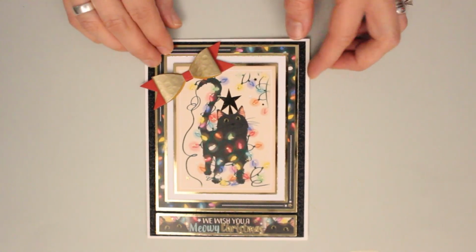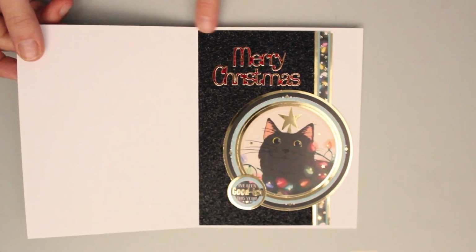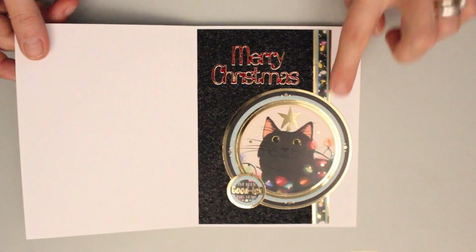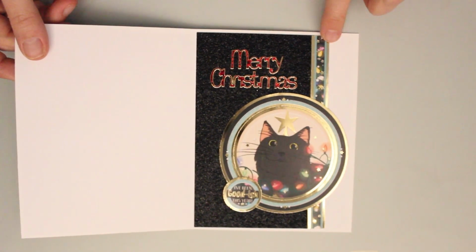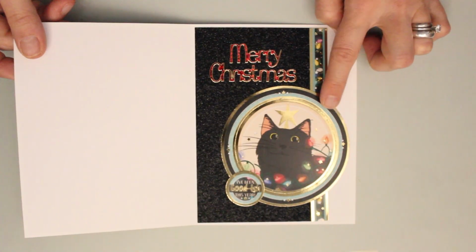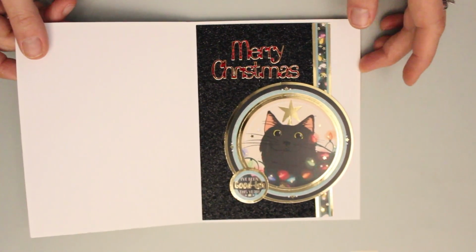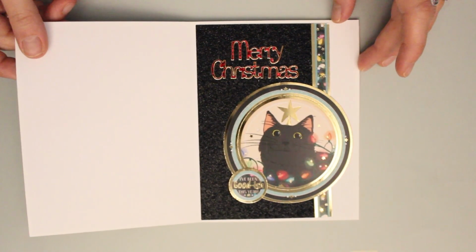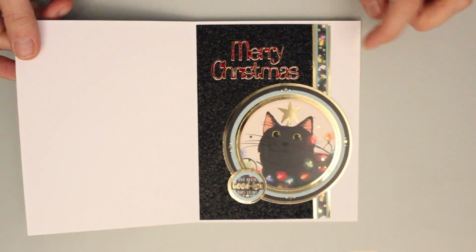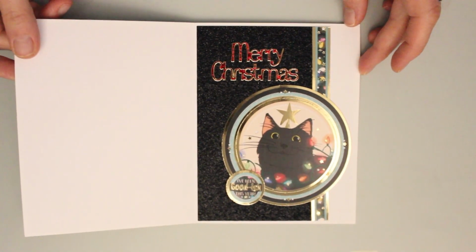Super easy to do. Then for my card inside, I have another piece of the glitter cardstock, plus a portion of the border from the topper sheet, and this larger image of our suspiciously innocent looking cat and the message that says I've been good-ish this year, and I think that's all we can ask for. Then I've got another of the red dazzles up here placed right onto that black glitter.